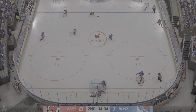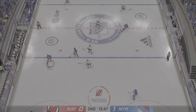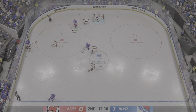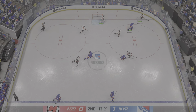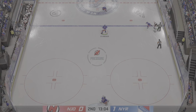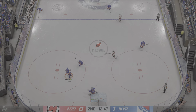New York's got the puck along the wall. Feeds it over to Lindgren. Moves it to Hedl. Down the left wing, they gain the zone. And he can't hang on after that hit. Takes the pass. New Jersey's on the attack. New York's got the puck.